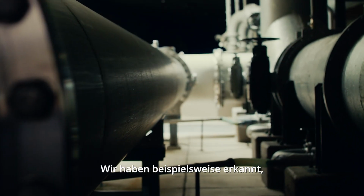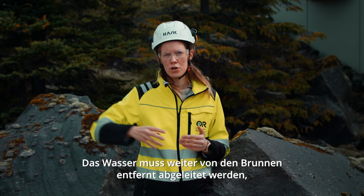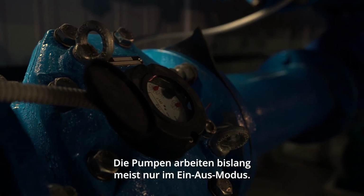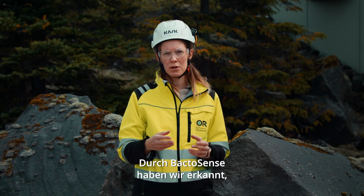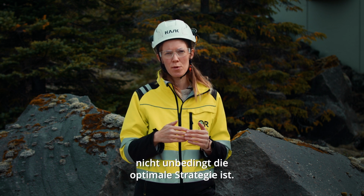We've been able to see, for example, that our previous method of flushing the wells was not ideal, and we realized that we need to flush the water further away from the well so it doesn't just re-enter. How the pumps work, they are just on-off mostly. Using BactoSense, we've seen that this is not necessarily, especially for exposed wells, the optimal strategy.